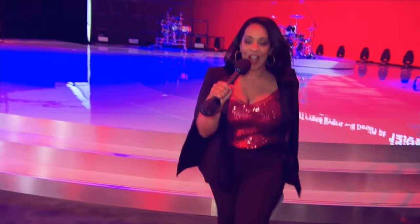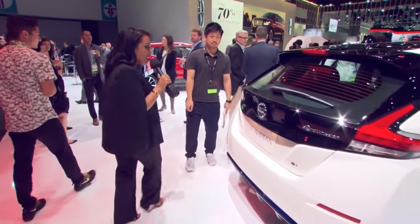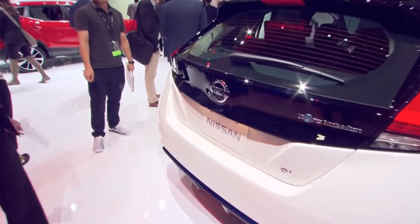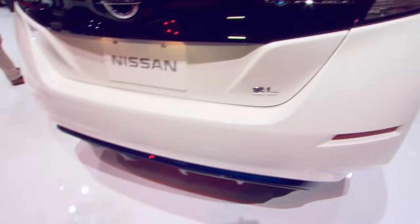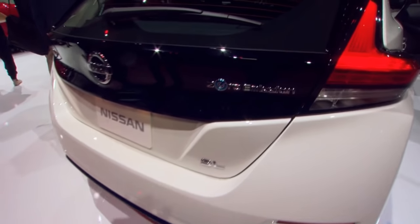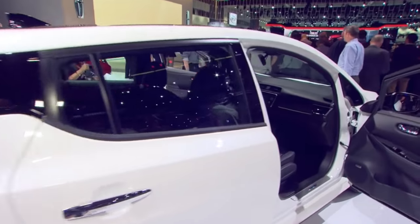So we're going to kick things off with our very first 100% all-electric vehicle, the Nissan Leaf. What's beautiful about the Leaf, obviously, is it's 100% electric, but the beautiful details, not to mention the fact that it's zero tailpipe emissions, is what makes it innovative and game-changing. So meet me inside. Here we go.